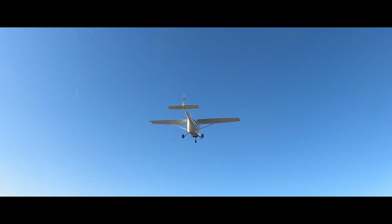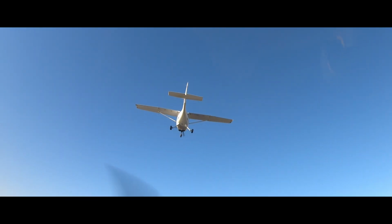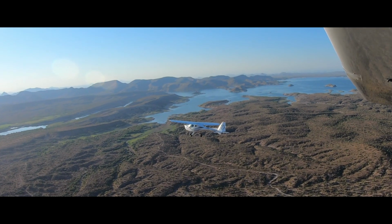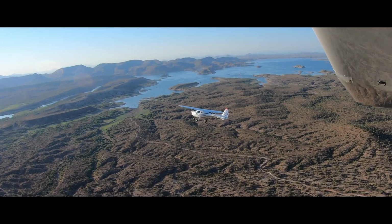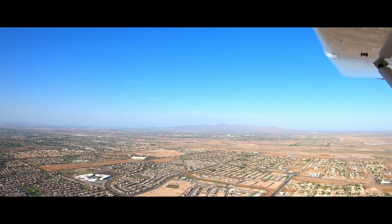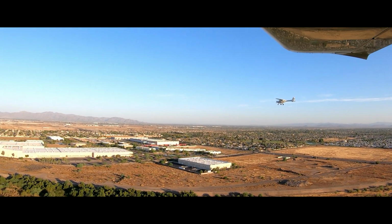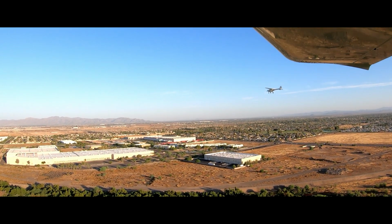Part 61 flight schools are generally smaller operations run by a handful of people and instructors. Granted, I've seen some larger ones too with over 20 plus aircraft. The major benefits here are they're a more relaxed environment, have flexible schedules, have customized training, and move at your own pace.